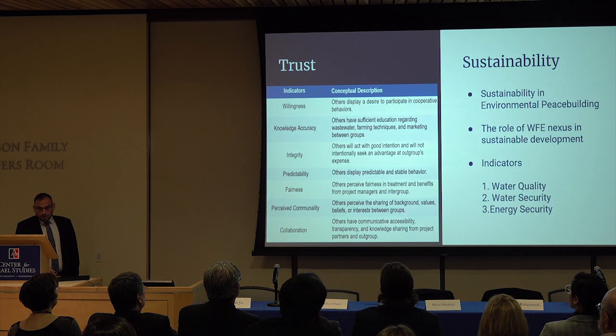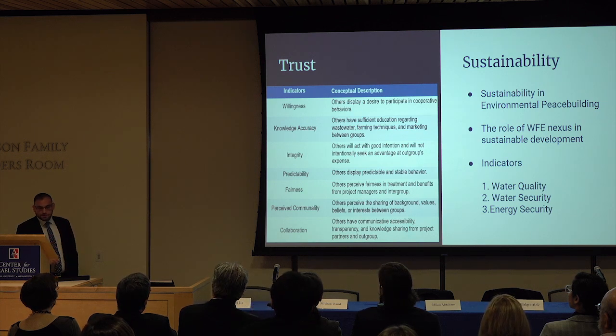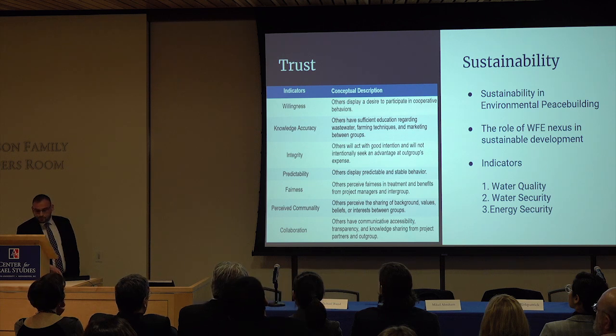For trust, to determine the level, type, and motive behind trust present in this cooperative, our team focused on the following indicators. For perceived communality, this gets back at the potential in shared identity and how it can strengthen trust. And we could start with farming or just being present in a conflict zone like this.